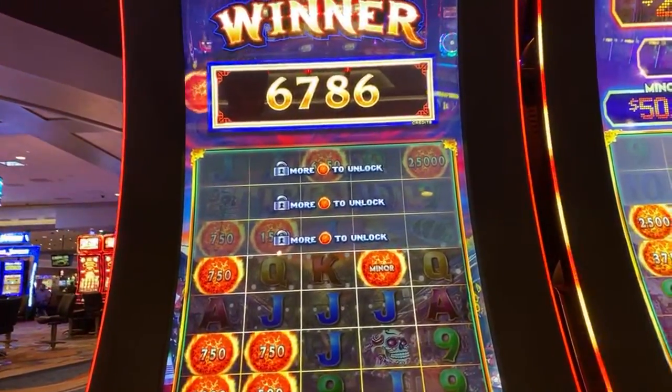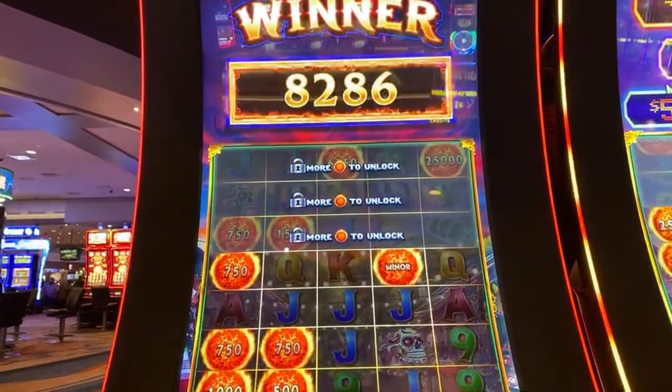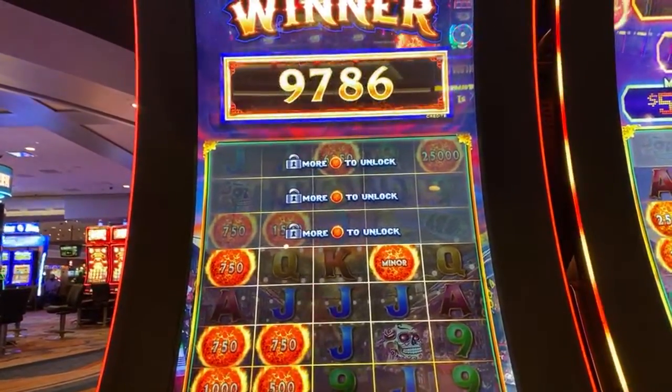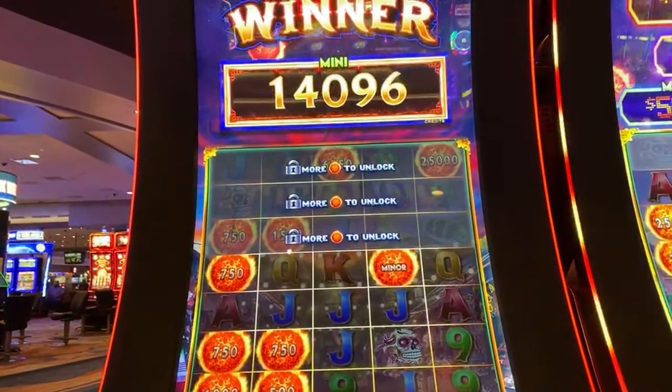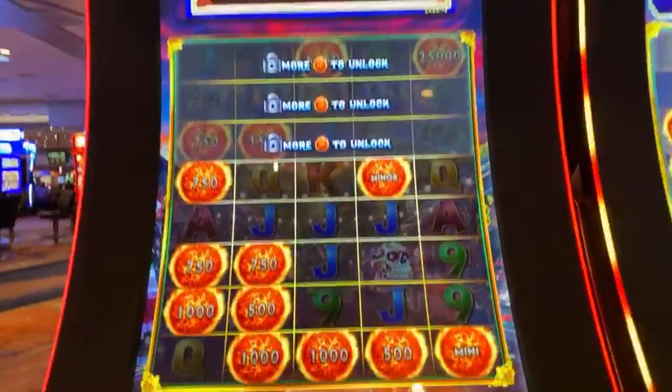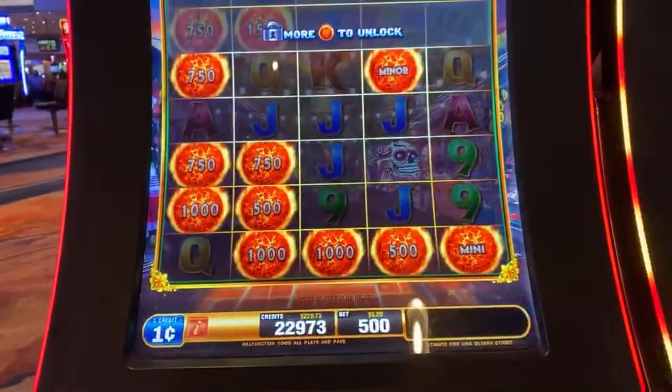How do you win the mega, says William? Well, you gotta land it. That says mega, yeah. It's a fire link. $140 all together. Nice one.